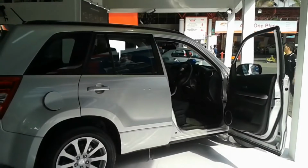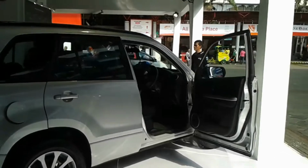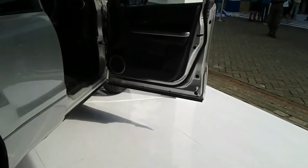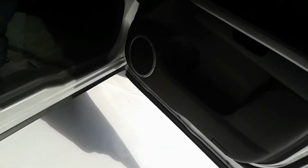The front door trim is wrapped in soft touch plastic right above, fabric in the middle, leatherette on the armrest, and hard plastic around the storage compartment with silver accents. You do get a speaker down there, together with the bottle holder and some storage.